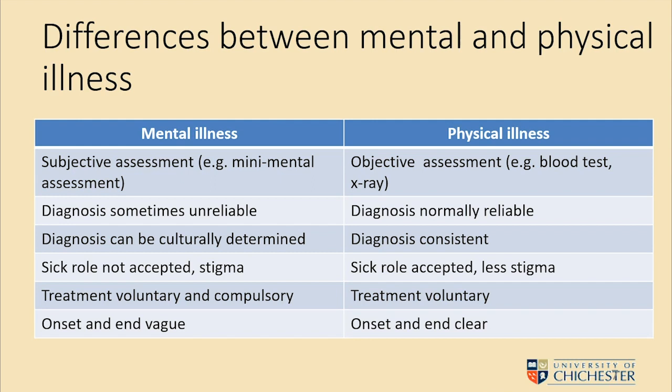And then along with the diagnosis, there's treatment. And you're probably aware that some people who have mental illness will require treatment, but it's not provided through them volunteering and receiving the treatment. It's compulsory. So that would be sectioning under the Mental Health Act. Whereas generally in physical health, you voluntarily seek that treatment.